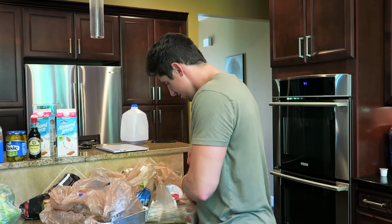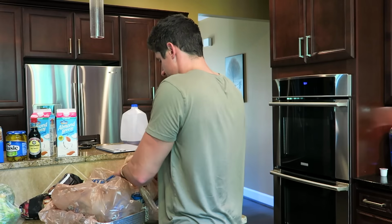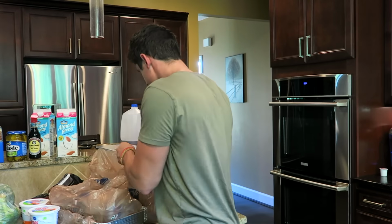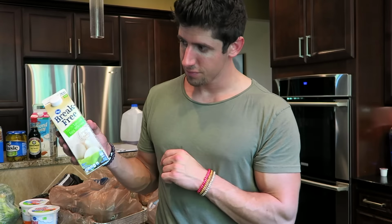And here's the dog. Where's that? Oh. So I have a large container of small curd cottage cheese. I have a large container of 4% cottage cheese. I have some egg whites this week, a large container of egg whites. So I'm gonna do one serving, I'm not sure how many servings yet, I'll have to figure it out, of the egg whites.